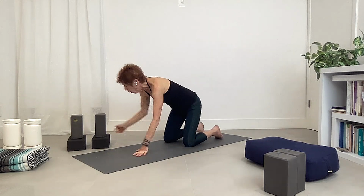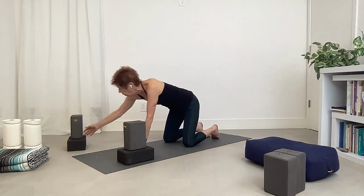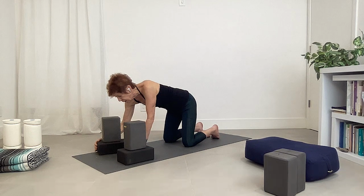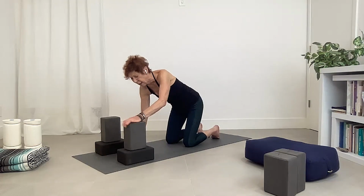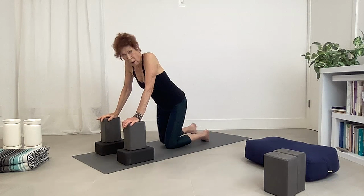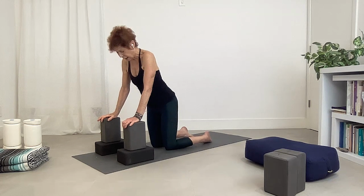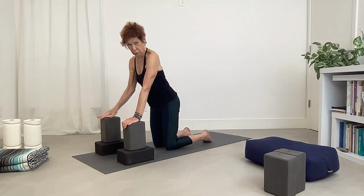So now I'm going to walk my block towers in onto my mat and prepare for even bigger movements, this time adding in my legs. So I'm going to come up onto my block towers. I walk in a little bit so I can have my wrists right underneath my shoulders.